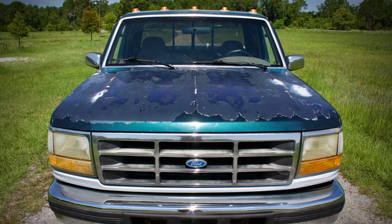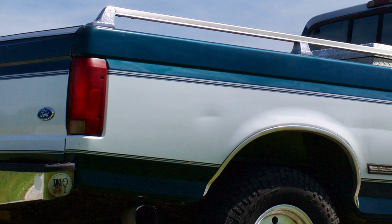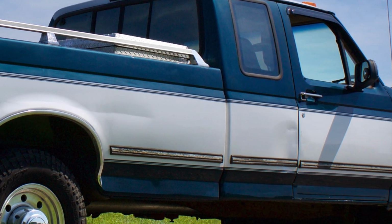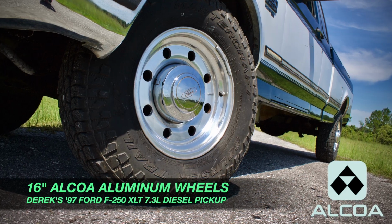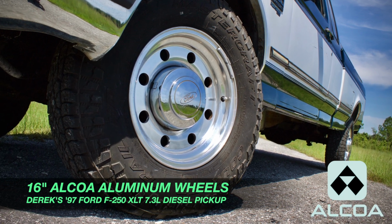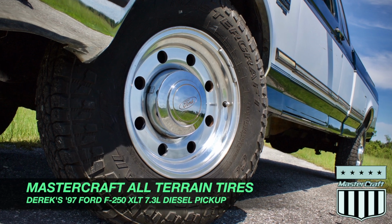Now, the clear on the hood has been removed. The top of the roof, the clear is gone on that. It's got a wide variety of scratches and dings around the exterior. Nothing too major, nothing too much that stands out. Still a good looking truck. Also, he's done a few upgrades to the exterior, such as these wheels. These are not the original factory wheels. This is instead an upgraded 16-inch Alcoa polished aluminum wheels, wrapped in Mastercraft all-terrain tires.